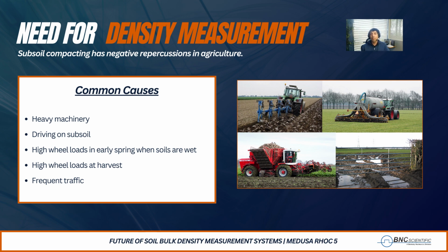But it's not just a European problem. We know soil compaction is also a significant issue here in North America, especially with the increasing use of large machinery on farmland. The wet conditions combined with frequent traffic across fields can quietly degrade the soil structure. And the thing is, most farmers don't realize the long-term consequences until the damage is done. That's why awareness is so important.